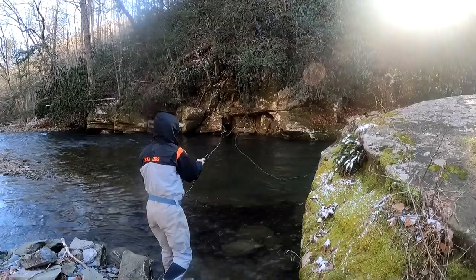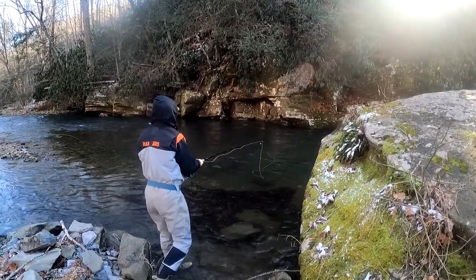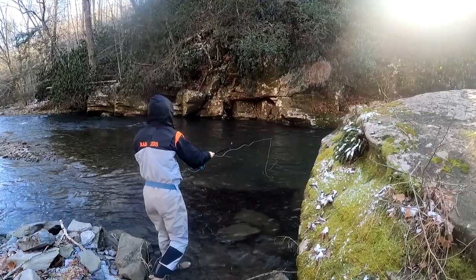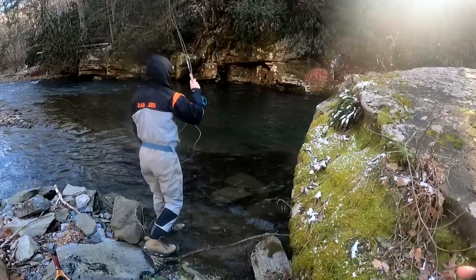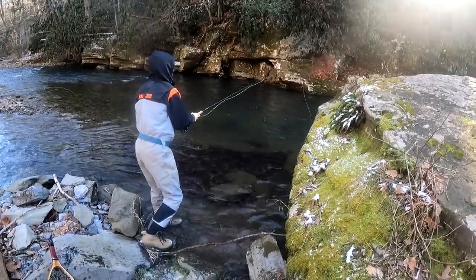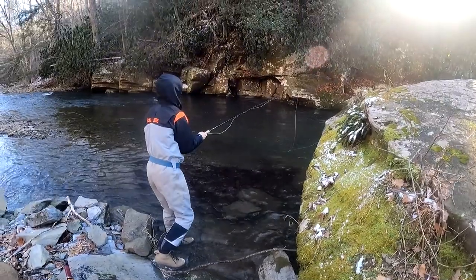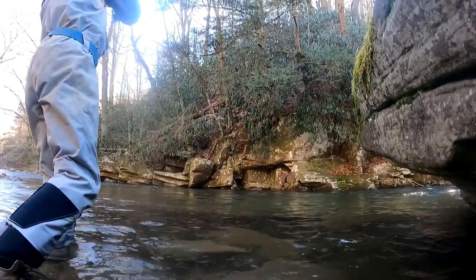The water looks gorgeous. It's about 11:45-ish, I think. 11:48. No, it's like 30 degrees out. Oh, fish.